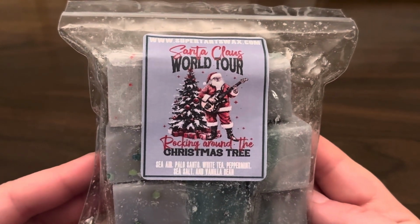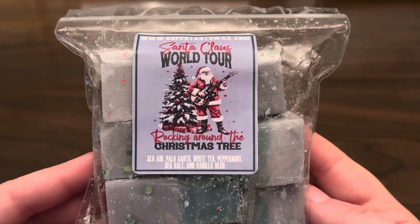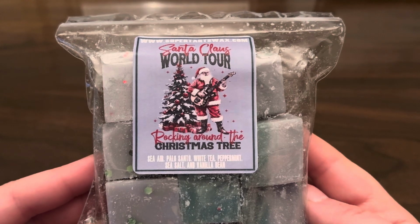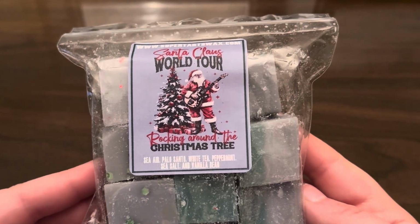Santa Claus World Tour, Rockin' Around the Christmas Tree. Sea Air, Palo Santo, White Tea, Peppermint, Sea Salt, and Vanilla Bean. Doesn't that sound good?